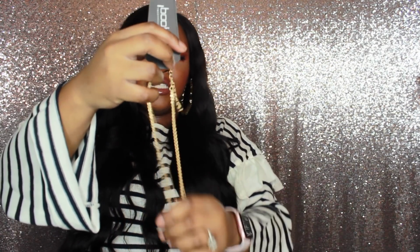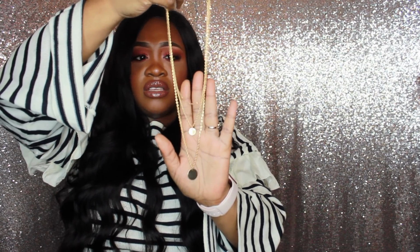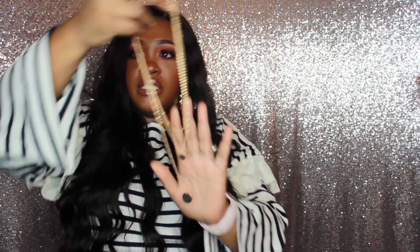So last but not least, I have accessories. I only have two. So I got this layering necklace. I'm just loving these necklaces that have like three and are super simple with a pendant. So this is the first necklace I got. I really, really love it. The quality is good. It's fair for the price.